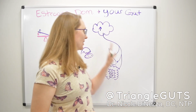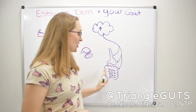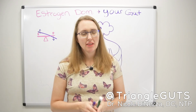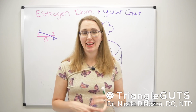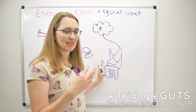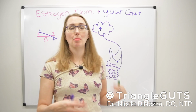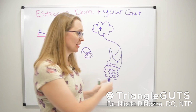But you get an uptick in serotonergic activity, not only in the brain and the central nervous system, but also in the gut. And this is one of the first things that comes up with estrogen dominance, a change in motility. Most often, but not always, this is going to be seen as more frequent or loose stools, aka diarrhea. So increased or sped up motility and increased frequency and looseness of bowel movements is probably because the estrogen and the overabundance of it is hyperstimulating your serotonergic pathways in the gut itself.